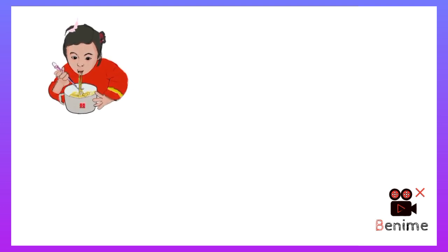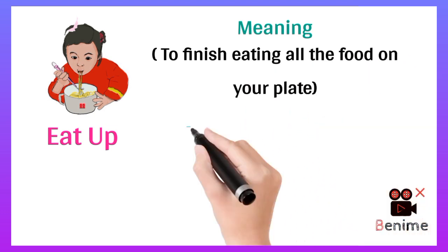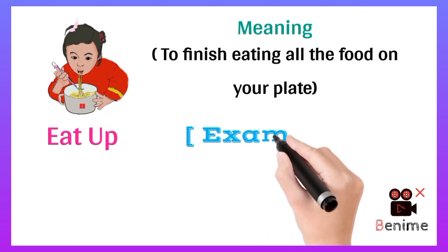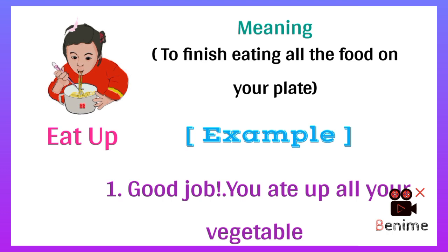Next we have eat up. Meaning to finish eating all the food on your plate. For example, good job, you ate up all your vegetables.